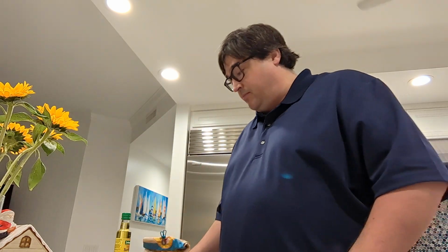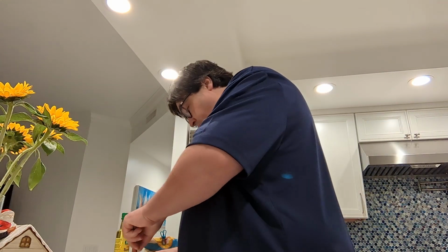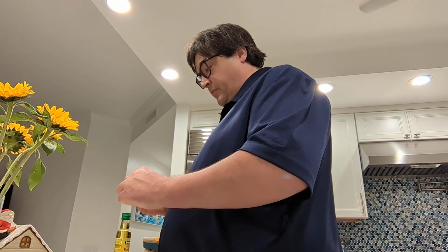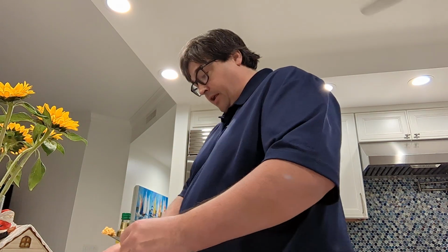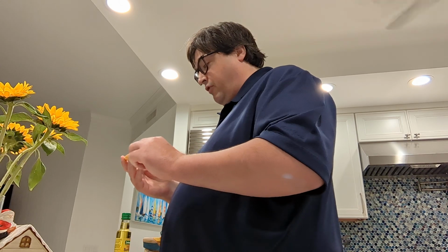So I have some of this pub cheese, and I'm gonna have just two cheese and crackers. And I do like this pub cheese. It's pretty good. They've been selling it for a few years.